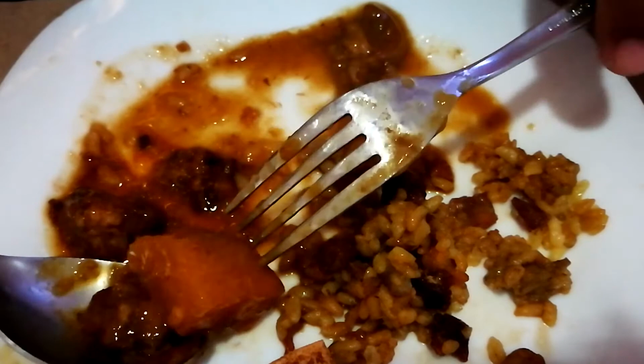Now we'll try it with some rice. Again, with the paella rice. Wow. Wow, the paella rice really goes well with any dish here. It's really spicy. My nose is starting to sweat. But it's still good. A bit of spice is always good. So, I will continue with my meal and I'll give you the review later.